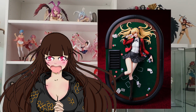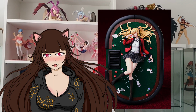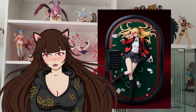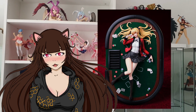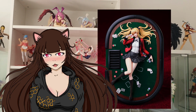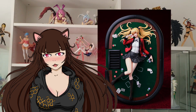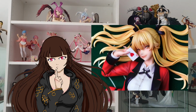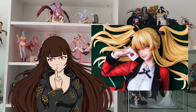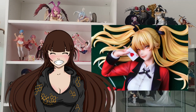Oh look, I just love the lying down position, and she's pinned up like a portrait frame picture, and I absolutely love the look of this. Wow, and I can't believe the price as well. I think this is going to be totally worth it. And for my Kakegurui shrine, it's going to be absolutely epic. I'm wishing that they do a Yumeko one. I know this is for the next series that's going to come out featuring Mary, I'm pretty sure. Correct me if I'm wrong.